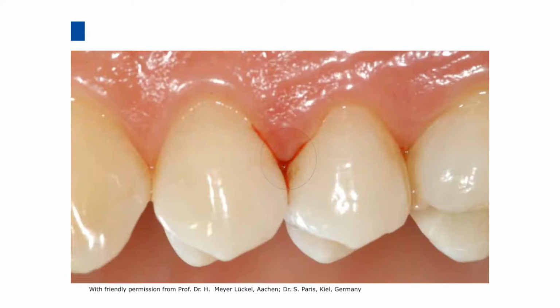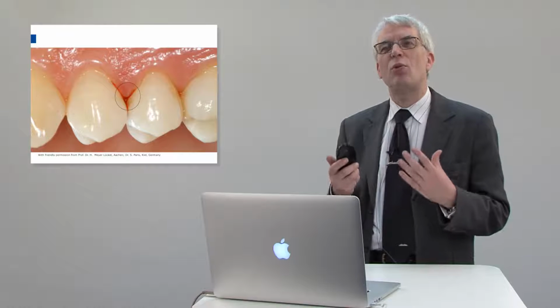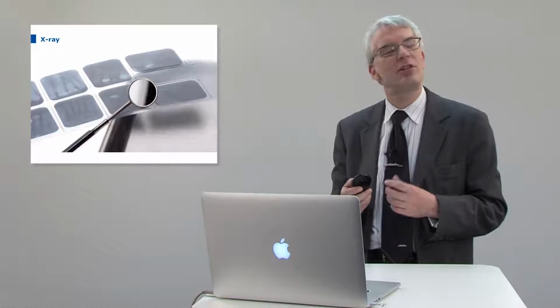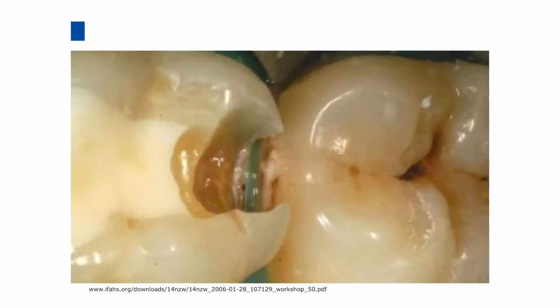Naturally, if you see something like this, bleeding on probing, you would check with another means. Now, there are various other tools on the market, but basically they don't work really well with Icon. What currently works well with Icon is a very old-fashioned thing, X-rays. So if you take these X-rays, they allow you not only to detect the caries, they also allow you to see how extensive the damage by the caries is.